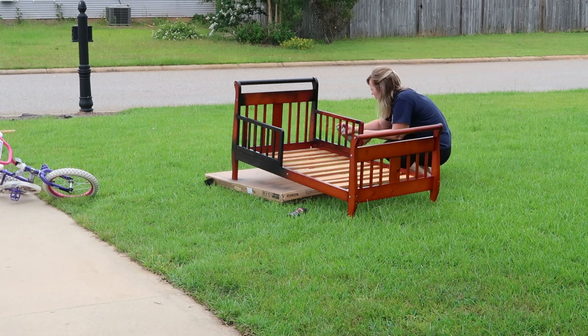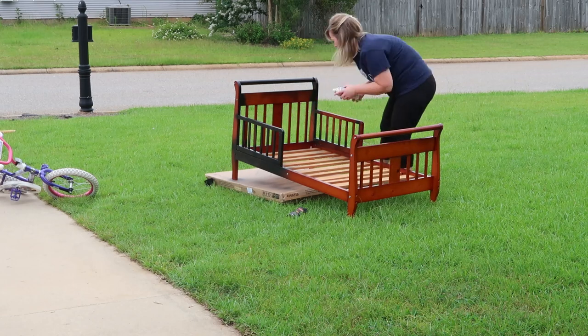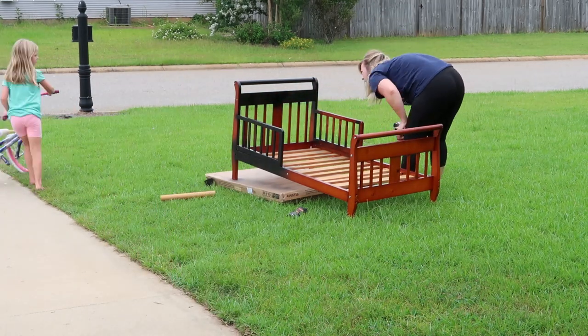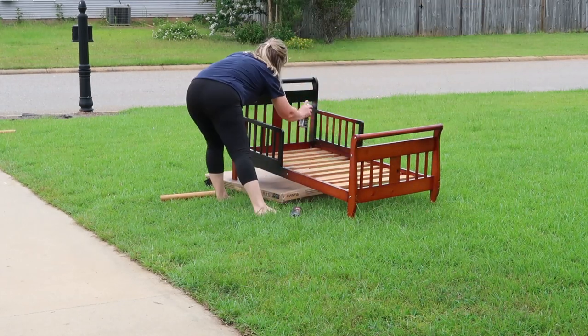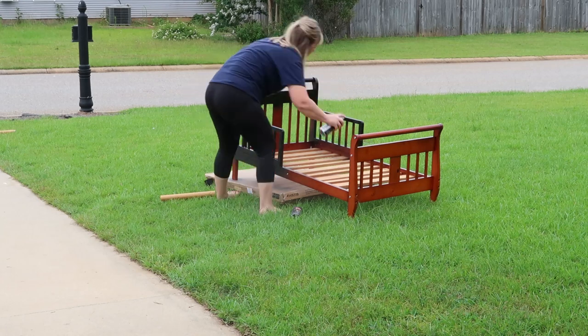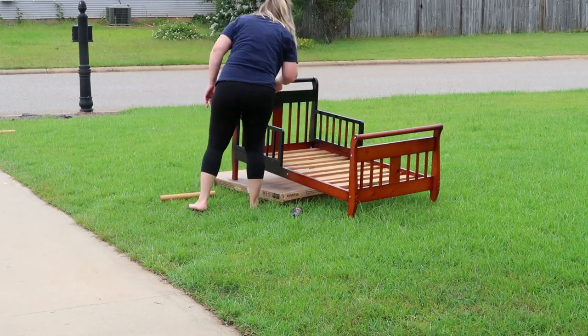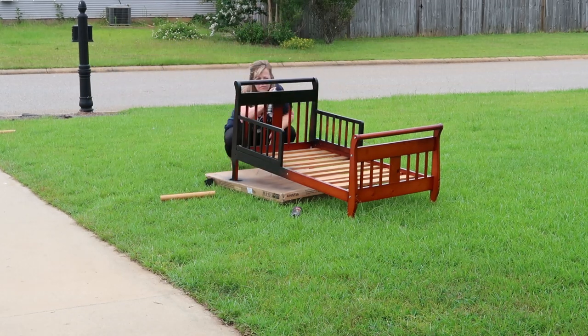All right, so we are gonna jump right into this. I am doing a bedroom makeover for my toddler. He will be turning 3 in September, and he absolutely loves dinosaurs. And we have had his room basically the same way since he was born. He was our surprise baby, and we didn't really have the space to make a full bedroom setup.